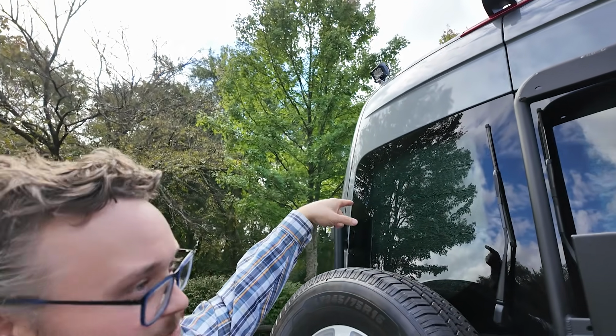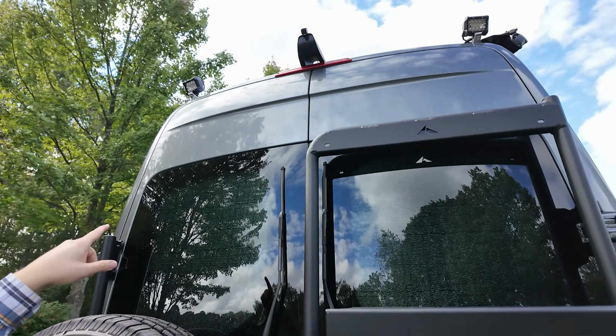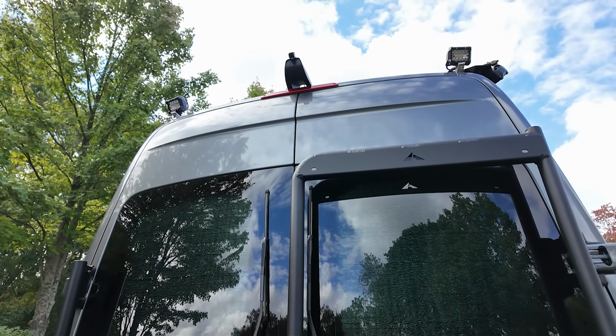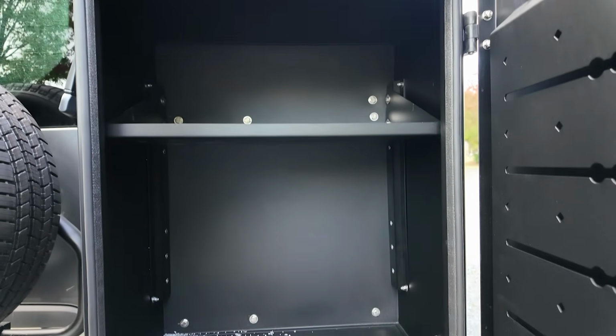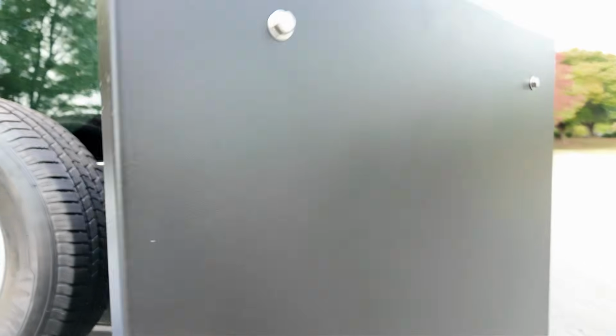So you can turn them on from the front driver's seat or from back here. It's on a 3-way switch. We like to try and take advantage of all the options. Looks like I got a vacuum in here, but we got a brand new Aluminess box on the rear.